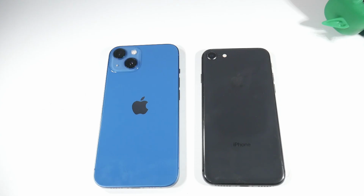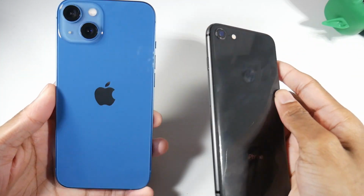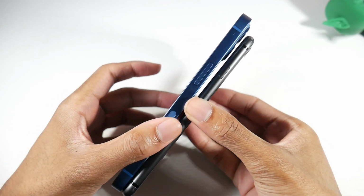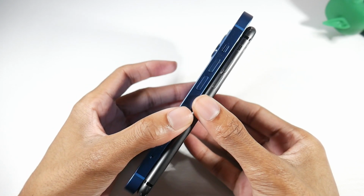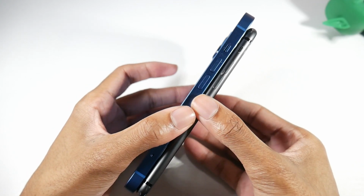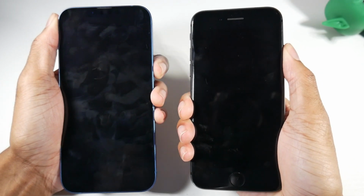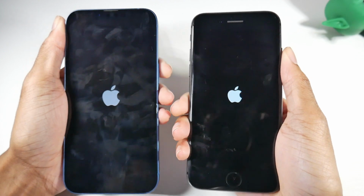Alright guys, we got a full speed test camera comparison for the iPhone 8. If you're thinking about upgrading, I would 100% make the move this year. Everything about the 13 is just going to be way better than the iPhone 8. I literally do mean everything. From display to hardware, speed, cameras. You're getting a pretty good upgrade.